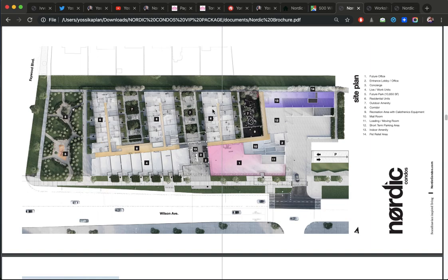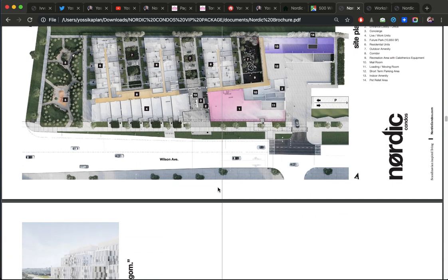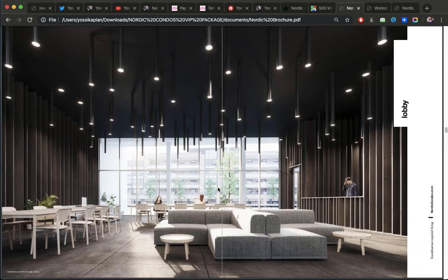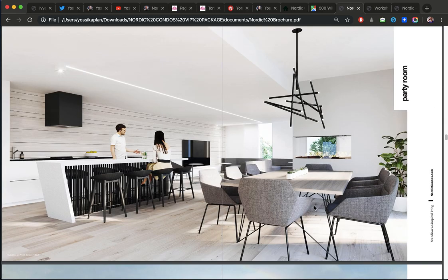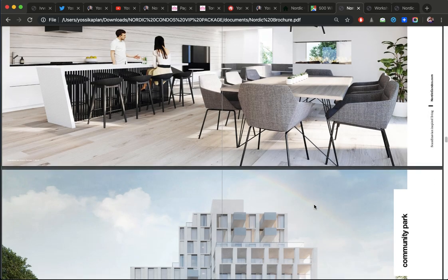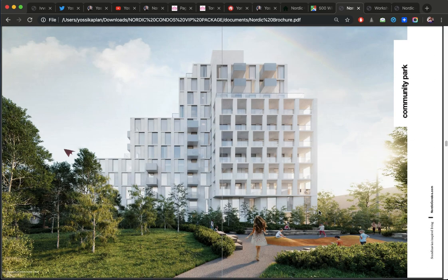And here, these are the structures that will come on top, with the gardens in the middle, the park, the pet relief area, the entrance from the east side of Wilson. Okay, so here you go. The lobby, you can see these icicle-like lights coming down, quite Nordic. And again, that nice plain design you're used to from Swedish architecture of the 70s. It's kind of reminiscent. That also looks about like the Brandt building, which is quite common for modern architecture.